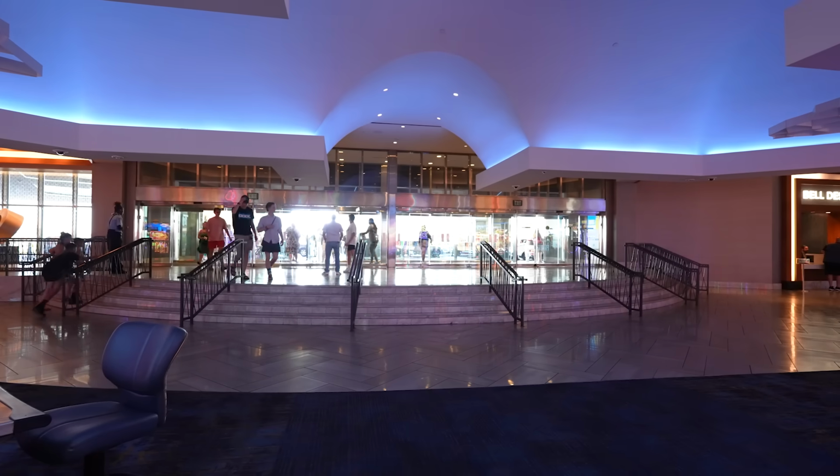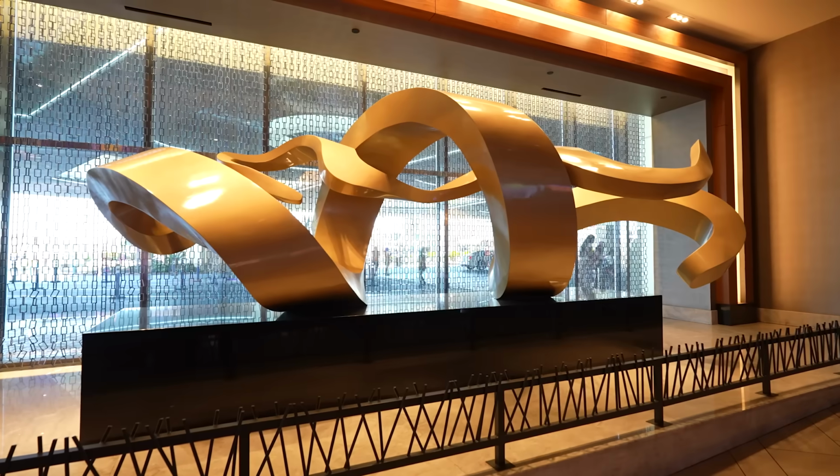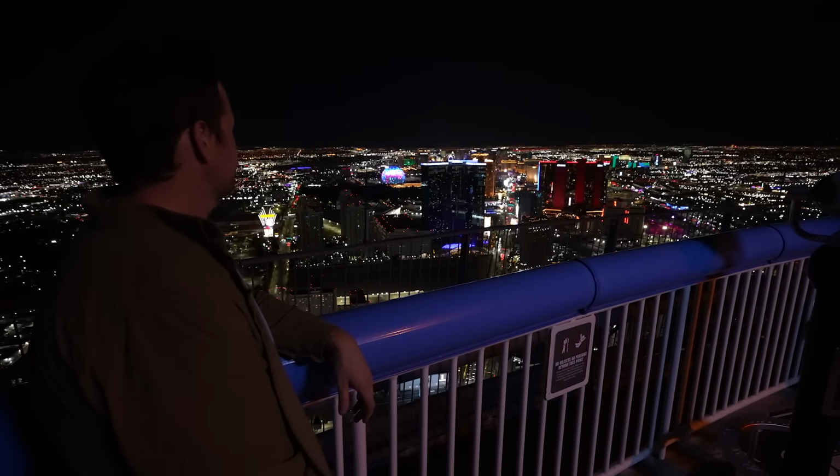But if you want an affordable stay with easy access to Fremont Street, or you just want to check out the tower and mark it off your list, this could be an interesting stop.